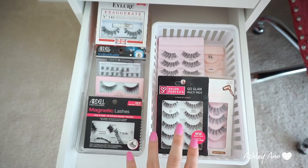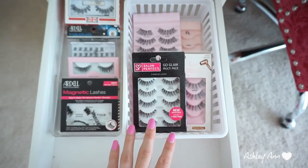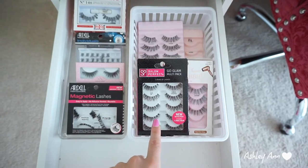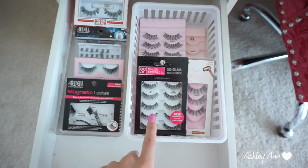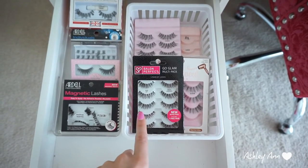I am back to just using these Salon Perfect, I believe they are their Demi Wispies. I love these, you guys. And I honestly didn't fall in love with them until, I want to say, two months ago. These are nice everyday lashes. I'm not into the big overwhelming lashes.